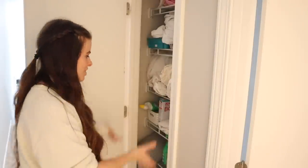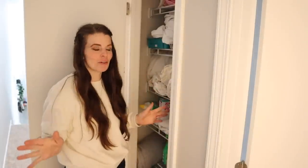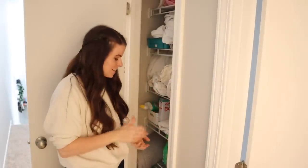That was so beautiful. All right, you guys, front closet is done. Now it's time for the linen closet, which might be worse. All right, we're going to start by taking everything out and then figuring out what we want to keep, and organizing it nicely, and hopefully it stays that way for at least a week. Let's do this.